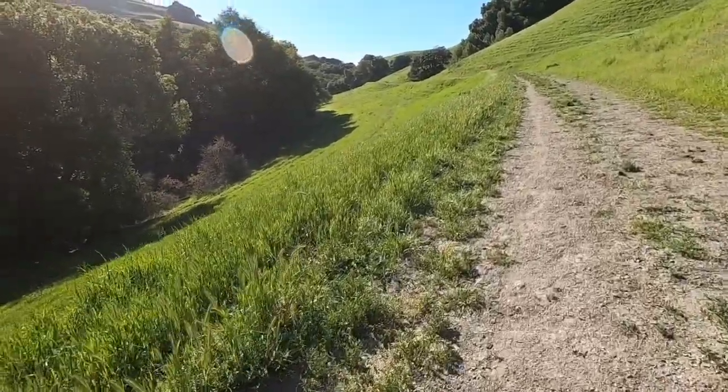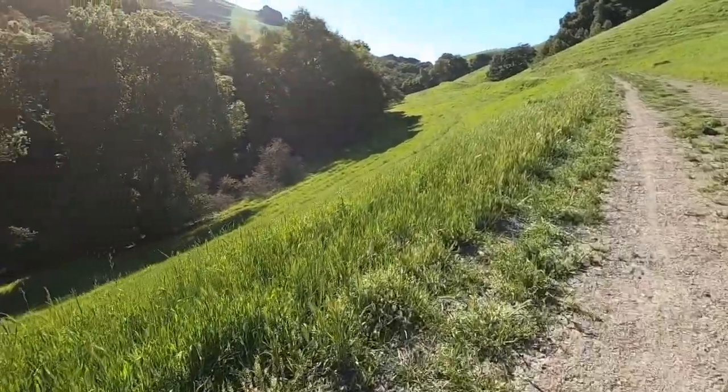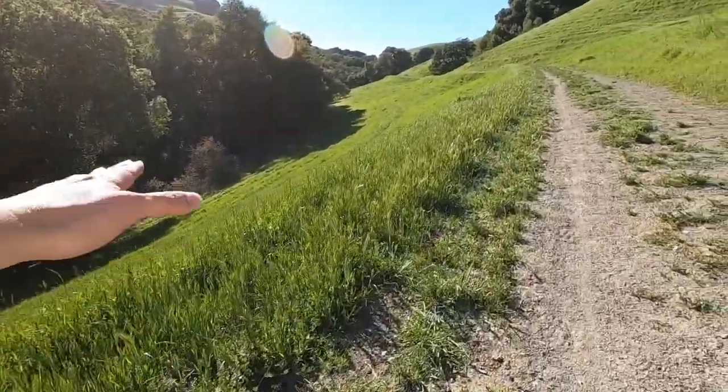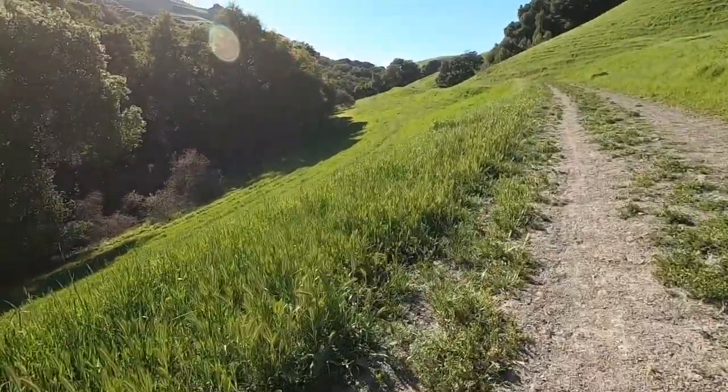Could probably do that in the middle of summer. It was nice and shady, you know, cooler down there, and the path will be flat and it won't have all those holes in the ground from the recent rains.